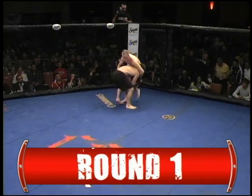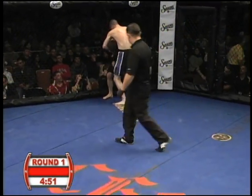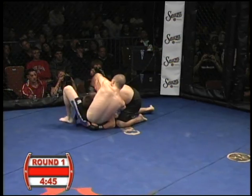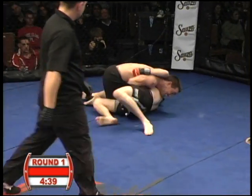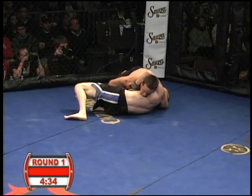LeRoux wearing the all black. Goes right for that takedown. Working that guillotine from the top. Absolutely, Marmas trying to sink that in early. Good scramble, pass to side control, well done. Nice action on the ground so far in the first 30 seconds of this bantamweight bout.